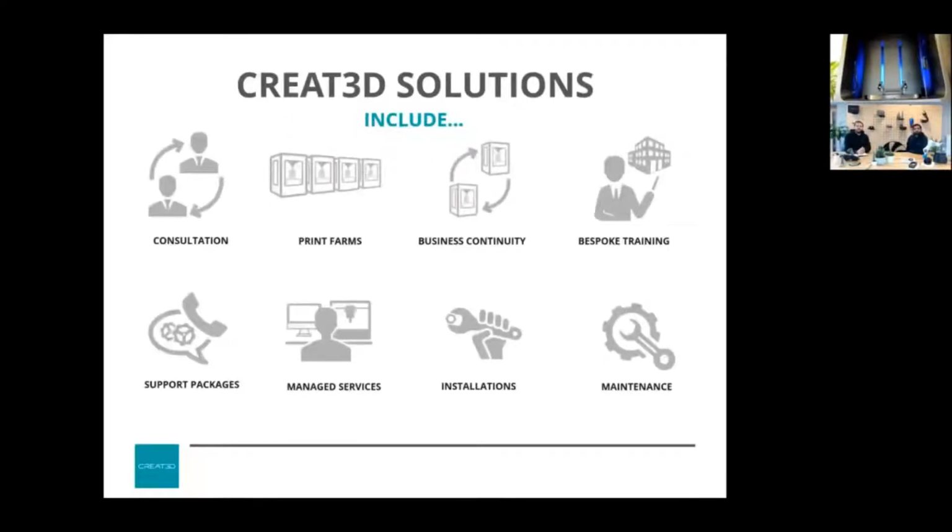The reason why CREAT3D exists is that we work with customers to understand how AM can be integrated into their business to give them cost savings and efficiency gains. That's the crux of what we do. How we do that is we work with them to really understand their businesses, the challenges they're facing, the problems that they have. And then we help them to understand how AM can solve those challenges.